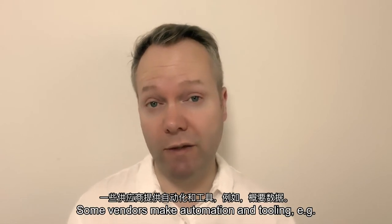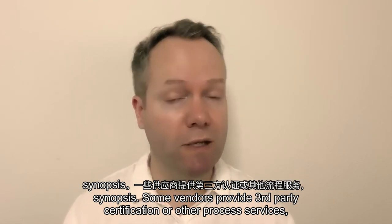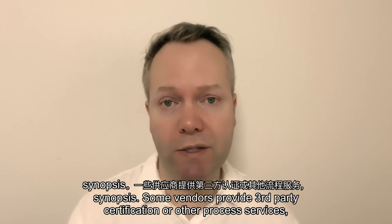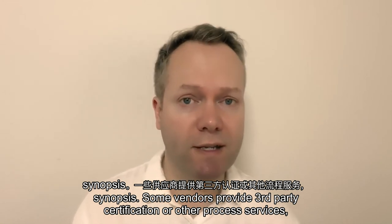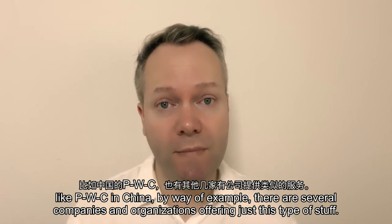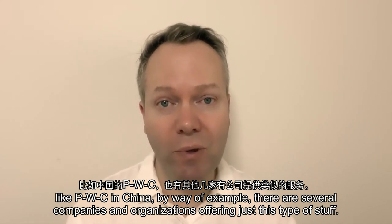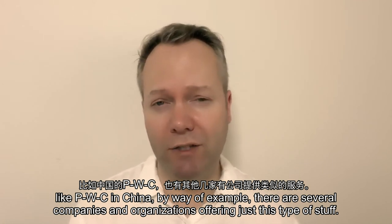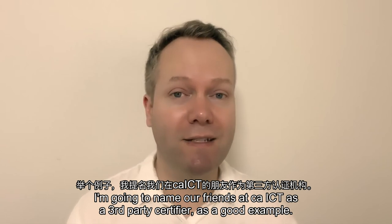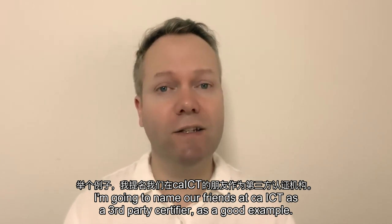world. Some vendors make automation and tooling, for example, Synopsys. Some vendors provide third-party certification or other process services like PwC. In China, by way of example, there are several companies and organizations offering just this type of stuff. I'm going to name our friends at CAICT as a third-party certifier as a good example.